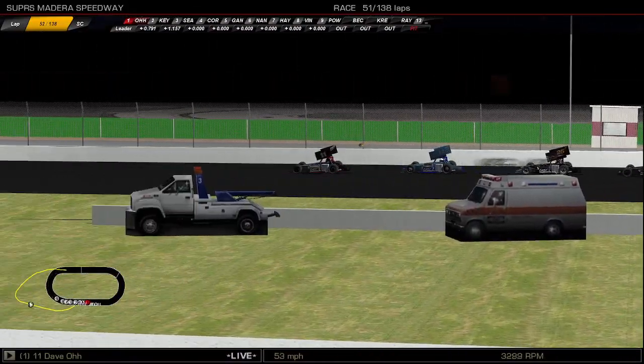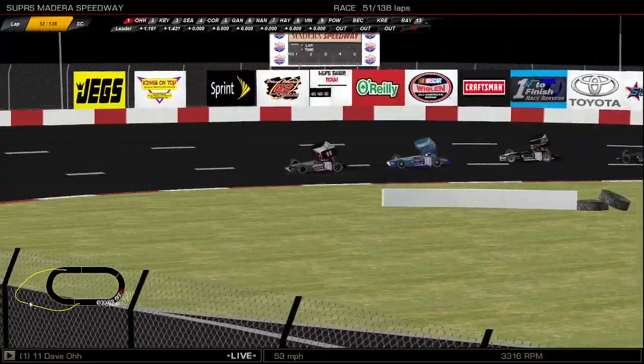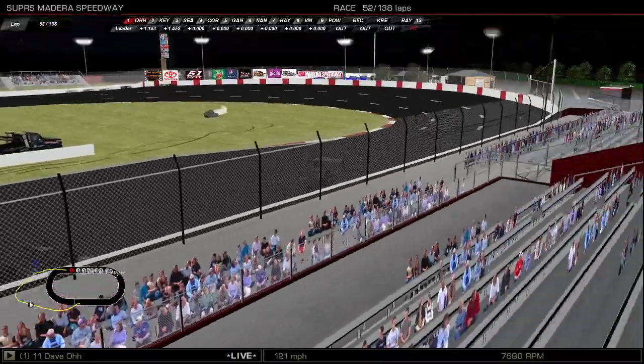O has a comfortable gap now between himself and Keyser on this restart, with Corsiniti, Gangwer, and Nans in between first and second place. Here they come off of turn 4. Green flag goes.